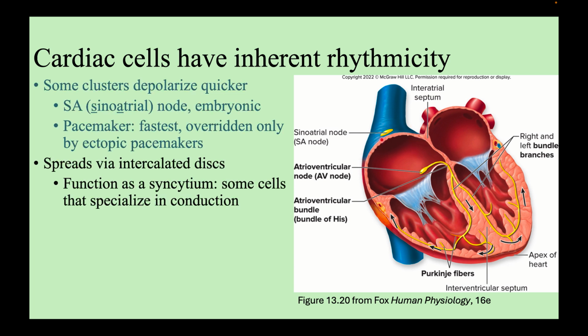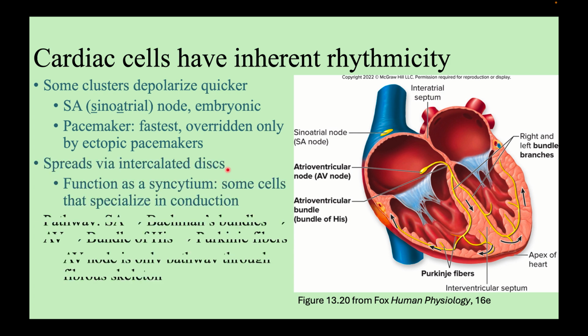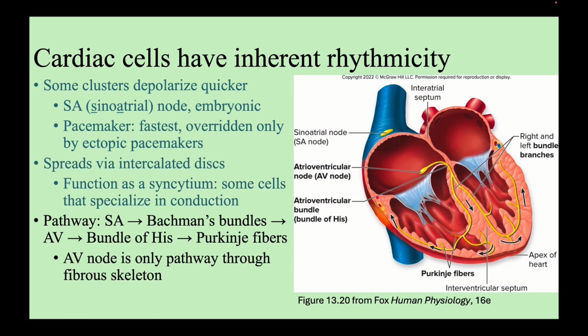That's going to spread from the SA node out using those intercalated discs. If you recall, there are certain muscle cells that are better at conducting than they are contracting. What they're going to do is send signals out into the atria so that the atria contract more or less together. And when they contract together, that is them fulfilling their role as a syncytium, which is to say they contract as a unit. They're going to get blocked, however, at the fibrous skeleton of the heart. So the atria will contract, and that will be it.